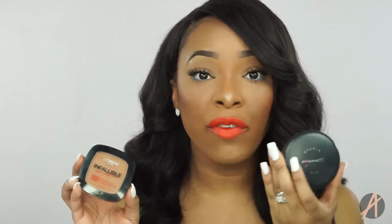I definitely recommend checking out the L'Oreal Infallible Pro Matte Powder as a substitute for the MAC Studio Fix Powder, because they do the same thing. They're powders, full coverage, mattifying, but this one is half the price of the Studio Fix Powder. So I definitely give this one a try. Okay, I have two more products left.